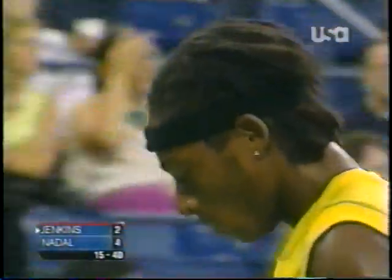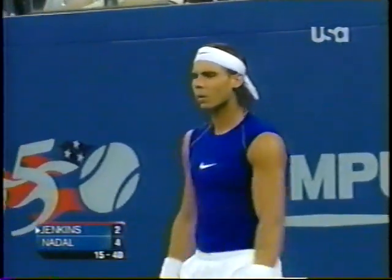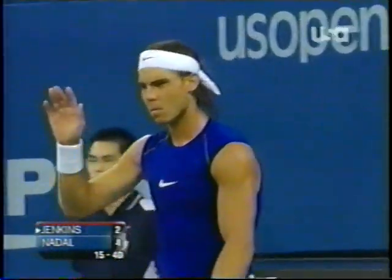15-40. So the third double fault already for Jenkins, and now Nadal with two break points to get a firm grip on the first set. It's so intense looking, Nadal. I mean, it's intimidating.